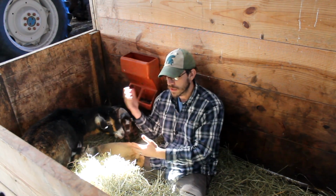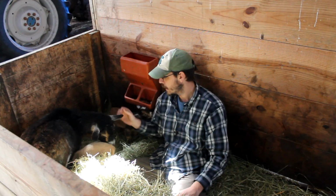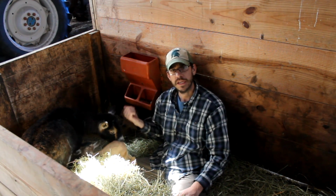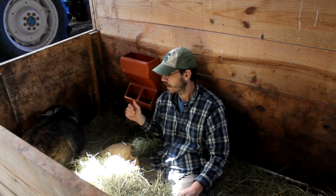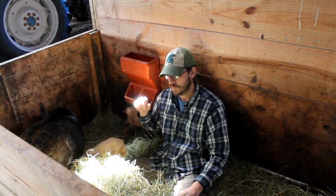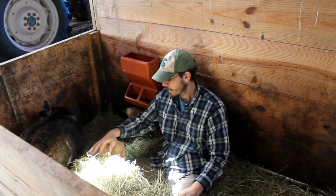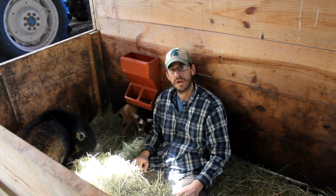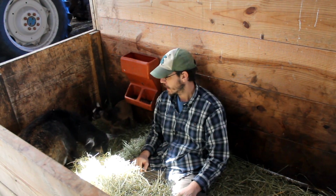We're also going to increase our flock here, and so we'll be breeding them more. We'll probably keep a couple of the girls here and breed them. We've got another registered dwarf Nigerian that we'll breed them with. And so just kind of keep increasing the flock here and diversity, and introducing new goats and all that kind of stuff.